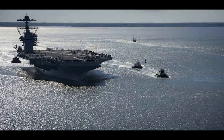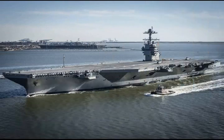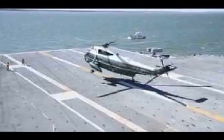Successful sea trials of USS Gerald R. Ford supercarrier. The U.S. Navy's next-generation supercarrier, the future USS Gerald R. Ford, CVN 78, has taken to sea for the first time for several days of builders' trials off Virginia's coast.